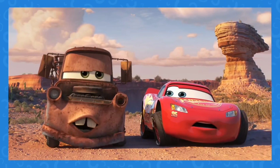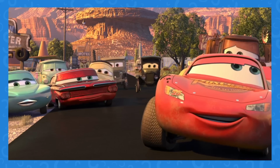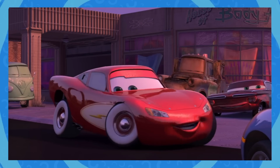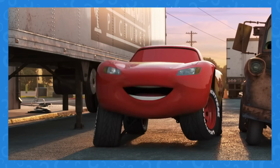If it's any indication, this is the first Cars project outside of the films that Owen Wilson signed on to voice his character. Even he thought Cars on the Road was worth it. "Are you serious? Me? In a movie?"